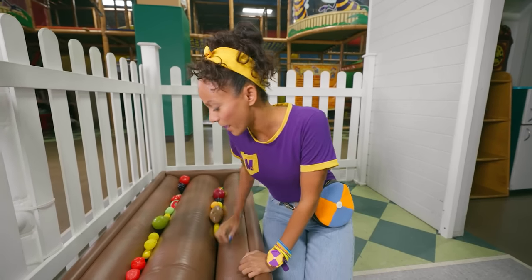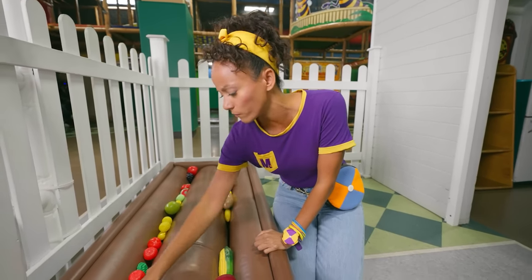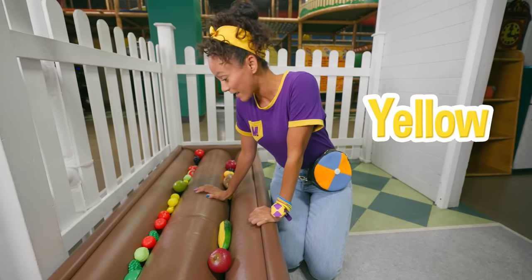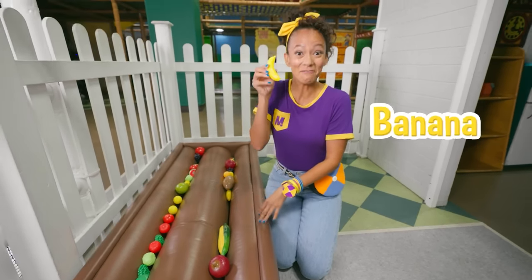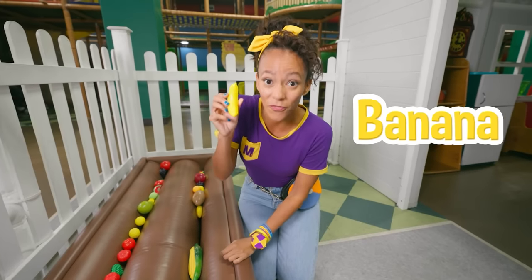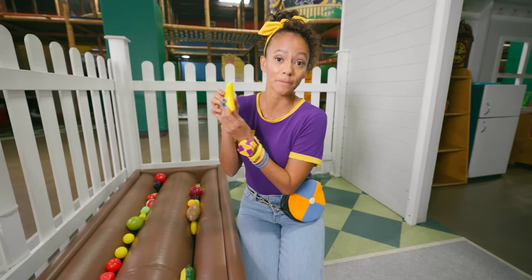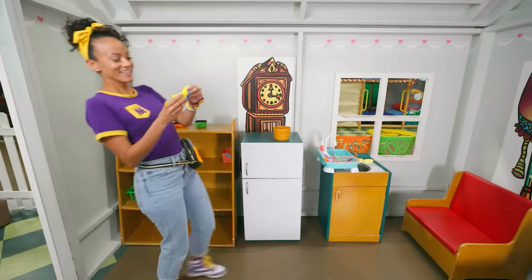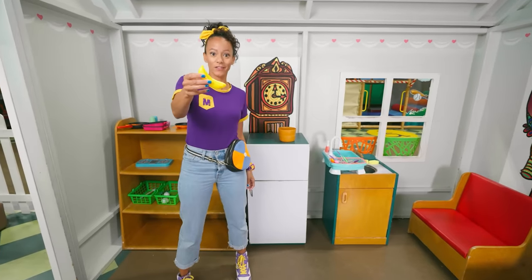Maybe I'll take a snack for the road. Maybe I'll find a yellow snack. Like a banana. That's a nice, healthy fruit filled with potassium. Let's go. Did you ever notice that a banana kind of looks like a phone?